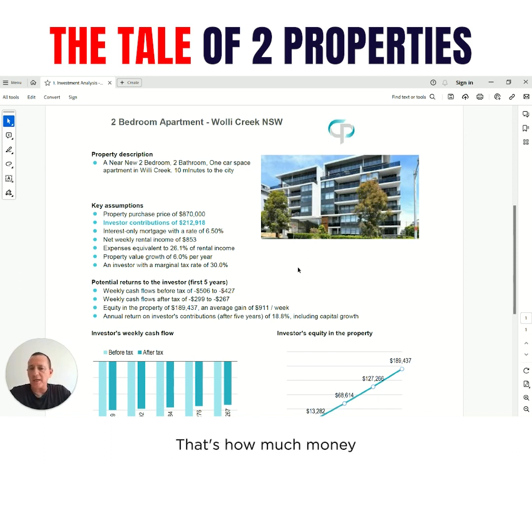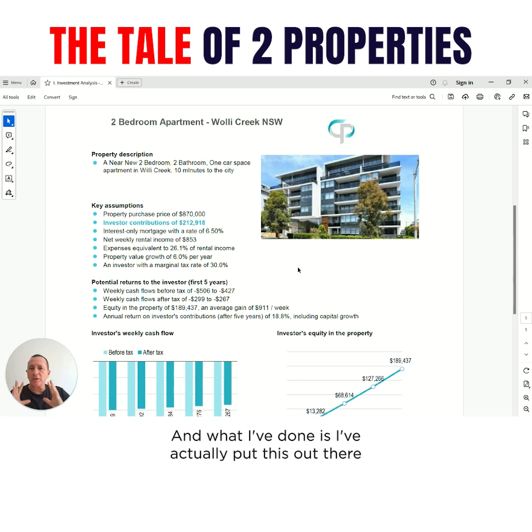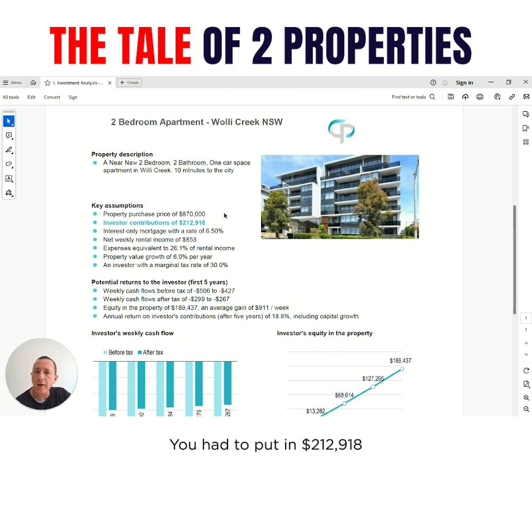Your investor contributions, that's how much money you need to put in to secure it with bank finance at 80%. So you need to come up with $212,000 of your own cash. I've set it so that it's your own cash, so you're not borrowing that amount. If it was going to come from an investment property and you withdrew that in equity, then of course the figures are going to be totally different, totally worse. So you put in 212 of your own money, you have an interest-only mortgage at 6.5%, and your net weekly rental is $853.